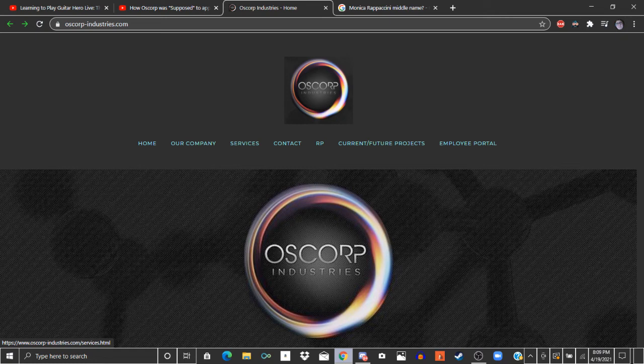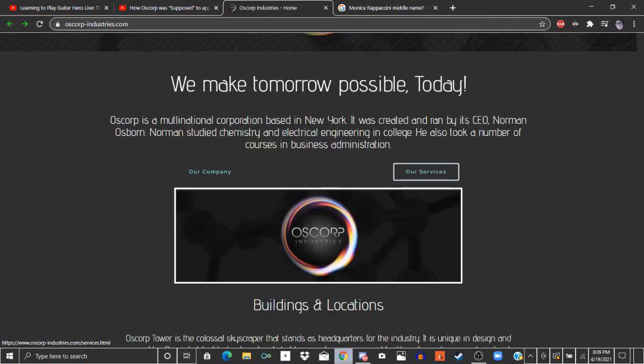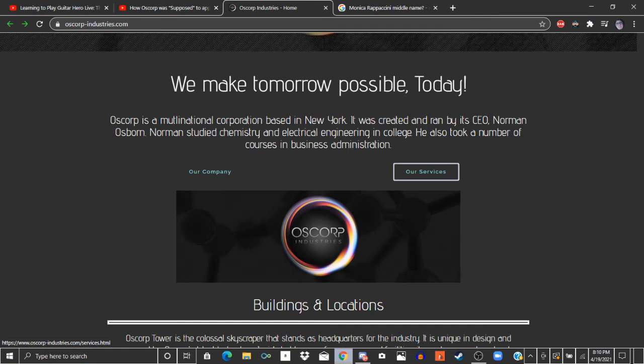Mouse mode on. Oscorp. I already know I'm on Oscorp. Oscorp, table exit, picture, image. Oh, Mr. Osborne, you forgot to add alt text, which is basically a description of the photo. Separator. Okay, so there's a separator.